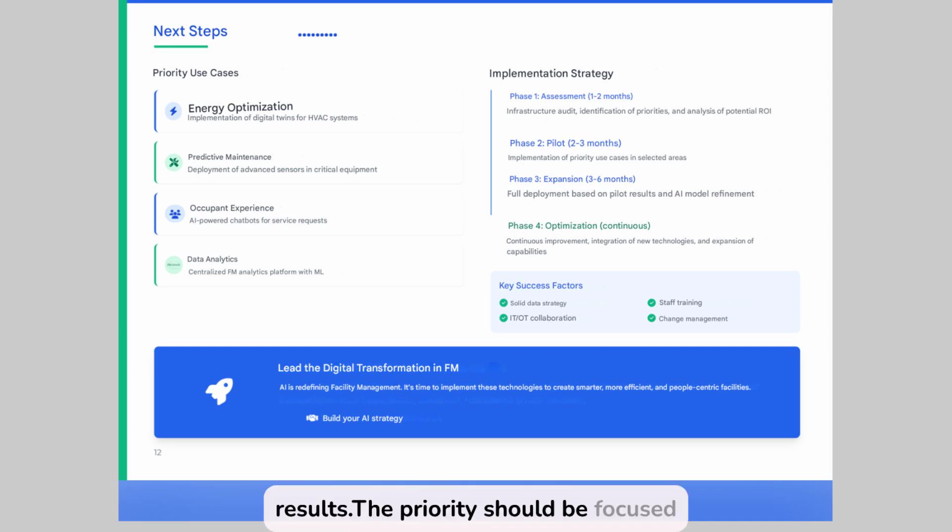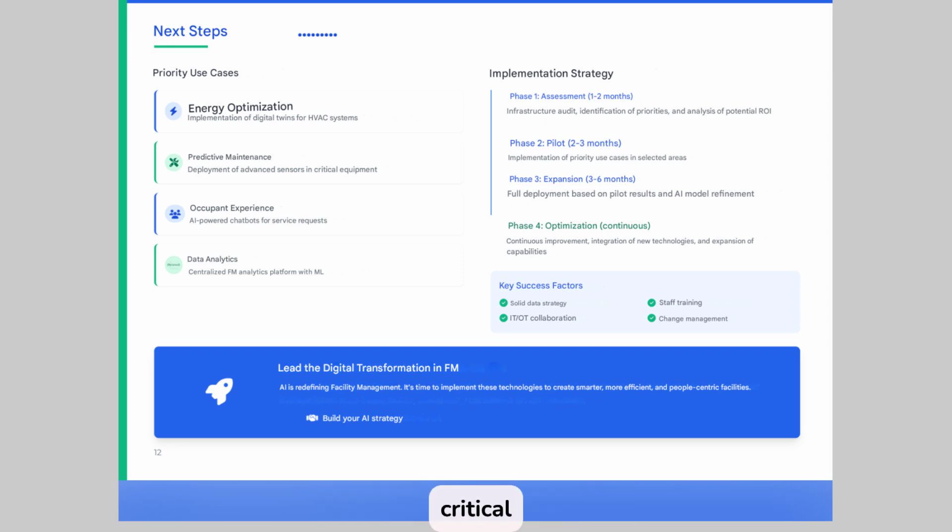The priority should be focused on energy optimization, especially through digital twins in HVAC systems, which allow for simulating scenarios, predicting consumption, reducing costs, and advancing toward sustainability goals. Added to this is predictive maintenance, which, thanks to advanced sensors and data analysis, prevents costly breakdowns and ensures the continuous operation of critical facilities, vital in hospitals, shopping centers, and industries.